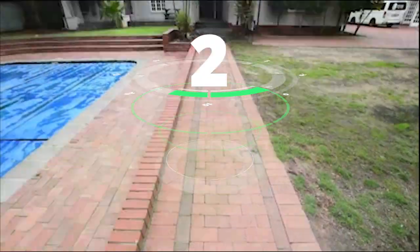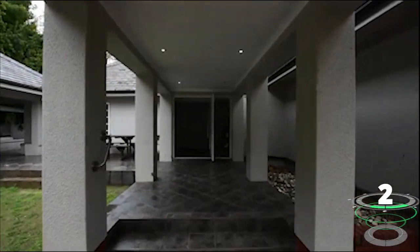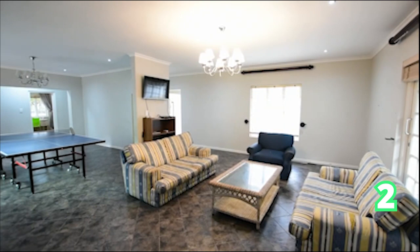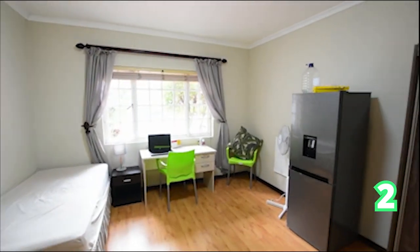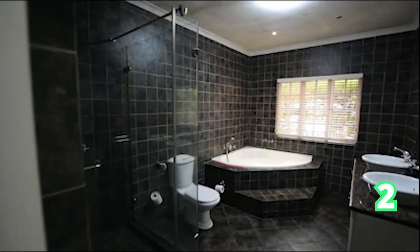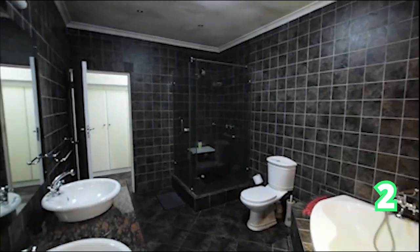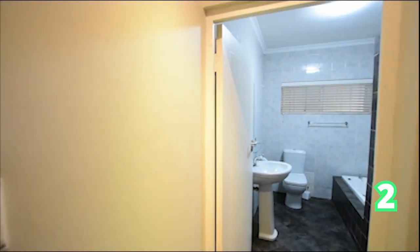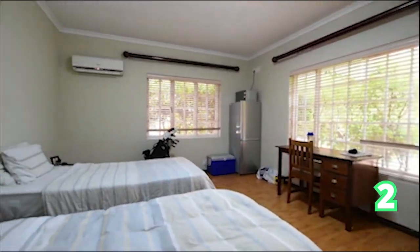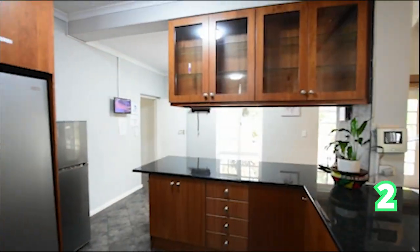And still in Cape Town, we're in Durbanville. This is a 13-bedroom house. Yes, you heard correctly, 13 bedrooms. Most of them have en-suites. And of course, the bedrooms are off the living areas, with sliding French doors to close them off. Of course, the large bathrooms, reception area, absolutely gorgeous. This home is 13 bedrooms and 11 bathrooms in Durbanville.